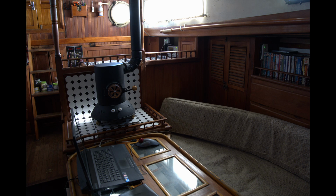And you can see the settee and the backrest cushion there. That cushion is actually for my bunk in my stateroom. My bunk pulls out, and then you put that skinny cushion, the one I'm using for a backrest, on the bunk, and it makes the bunk into a double berth, so two people can sleep there.